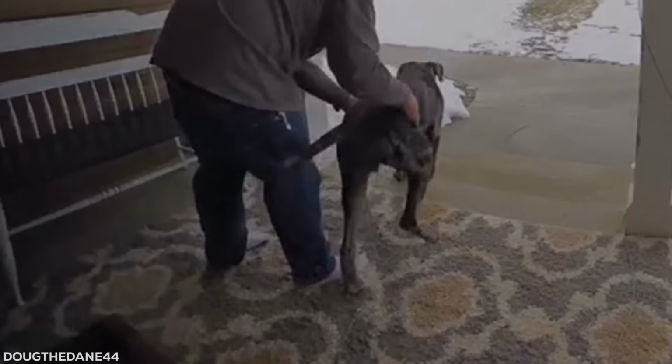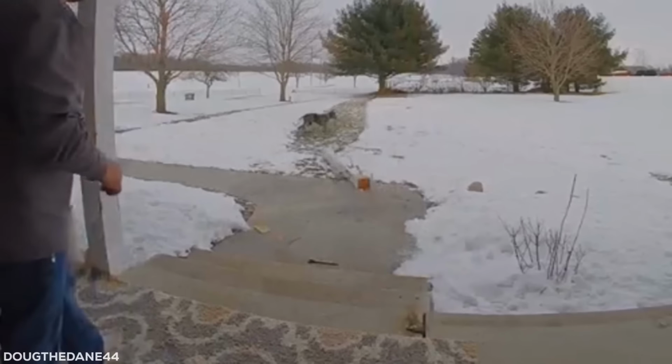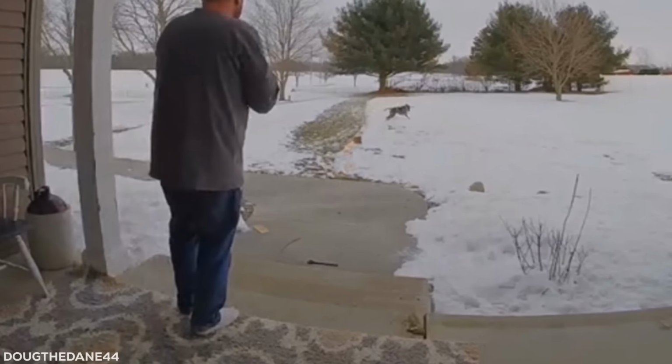Owning a Great Dane the size of a Shetland pony isn't without its fair share of risk, especially for the support beams of the front porch of your house.